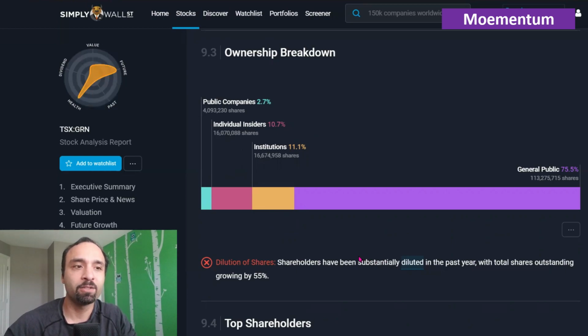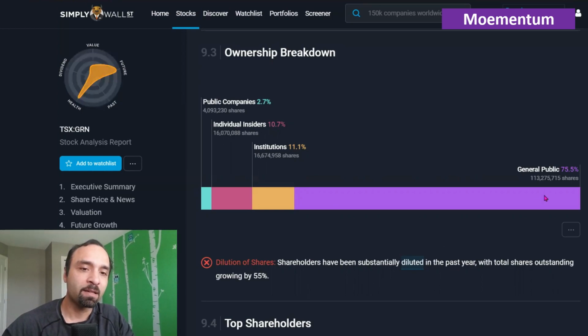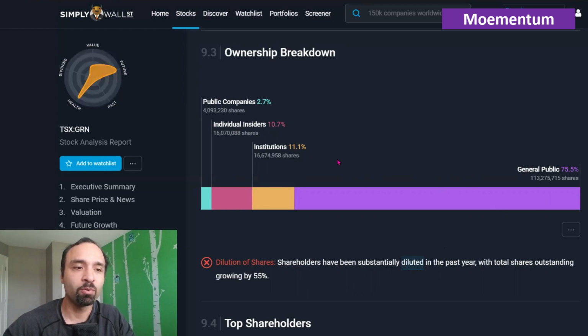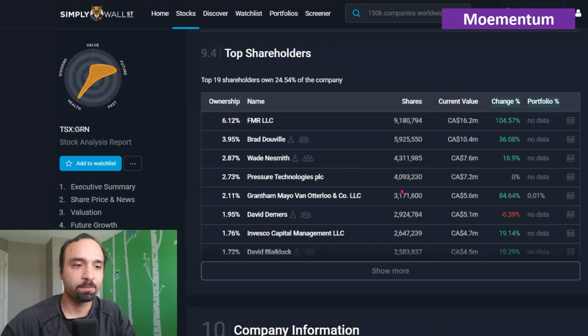Something though that could happen if they continue to do well when it comes to both increasing their revenue and hopefully in terms of their earnings as well. At this time, as I mentioned, about 75% of the owners of the shares are general public and only about 11% are institutions. The individual insiders also own about 10% of the shares.